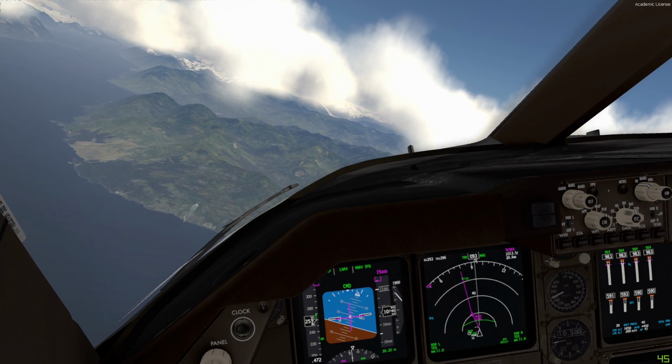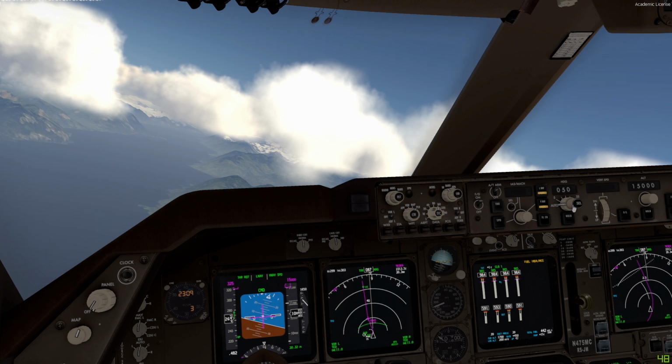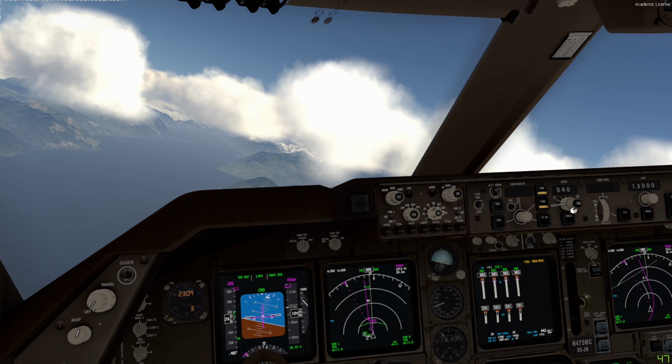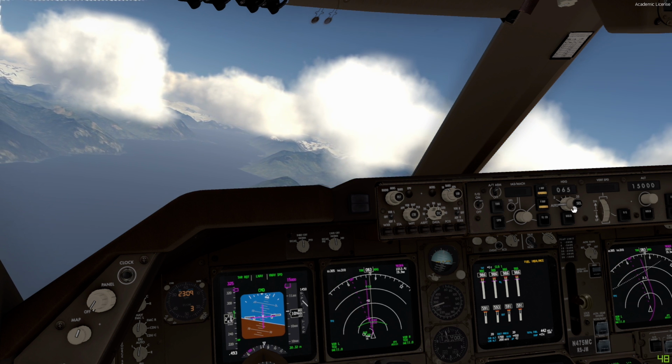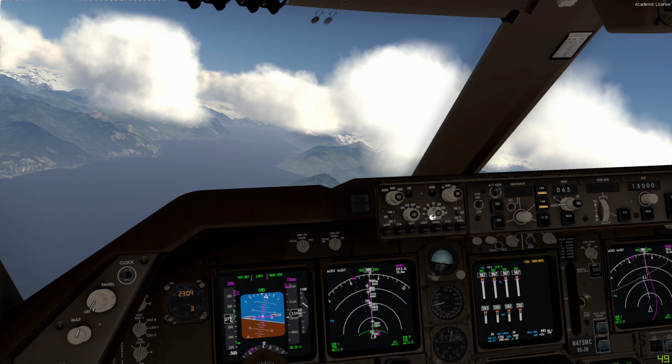Turn left, heading 0-6. So as you can see, we've got a fuel imbalance now, but it actually isn't that much of an imbalance. I'll show you in a second. It's nothing to worry about at all.